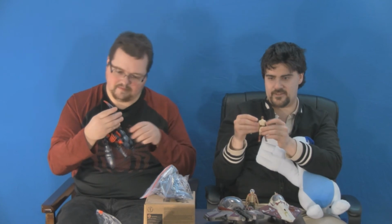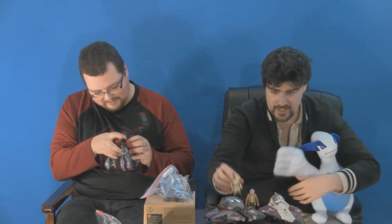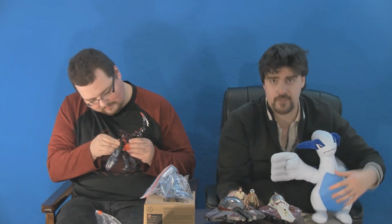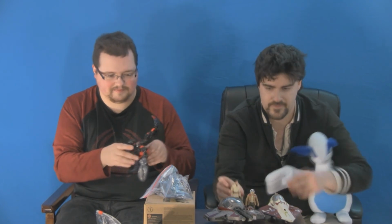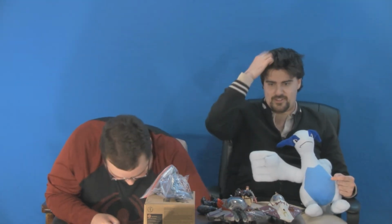Still, the idea that this has any posability at all is pretty cool. Again, you probably know I'm not the biggest action figure fanatic, but you know. I got these for the ships, not the figures, but figures are a bonus. Whoops. Take that. Well, Obi-Wan lived because high ground.